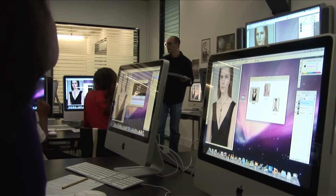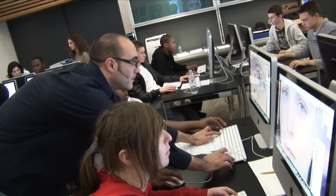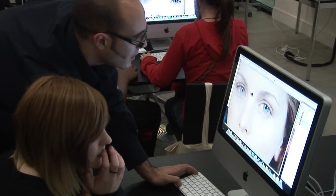And then the students themselves will have a go using Photoshop, using tools like the magic wand, the clone tool, the healing tool, and using layers, and by the end of it they'll get an insight into what professionals do in digital retouching.